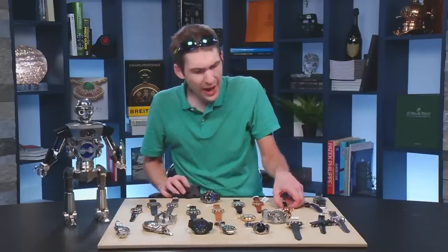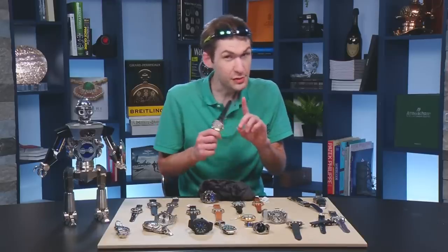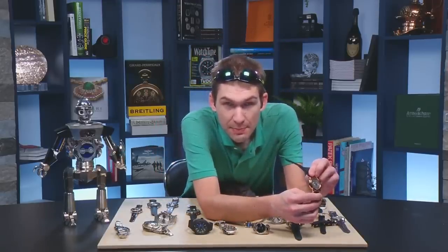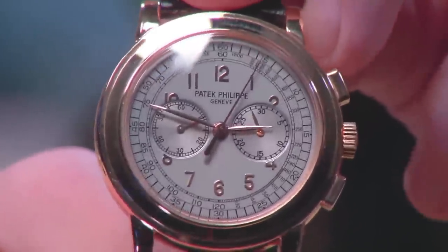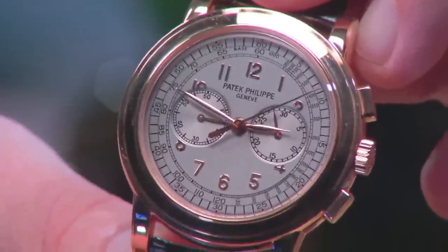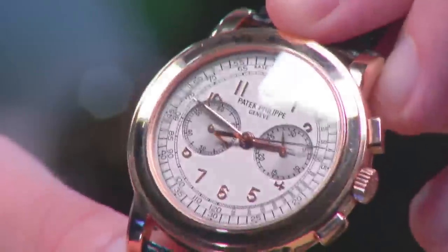Now, going way up the price spectrum, this is a very traditional chronograph, and one might even say, sometimes you have to step back to step forward. I prefer the Patek Philippe 5070 here in rose gold to any modern manual wind Patek Philippe chronograph. Yes, even the 5370 split. This watch is graceful, broad, and flat.